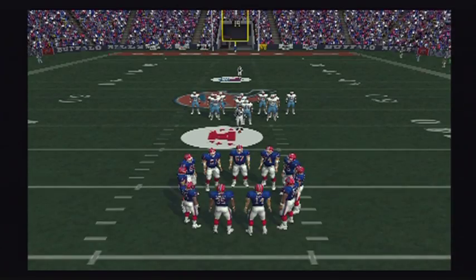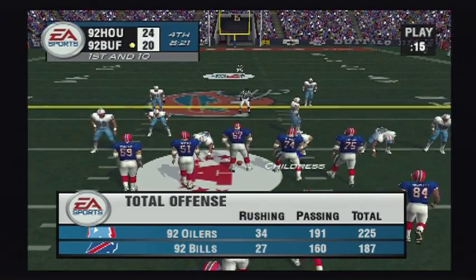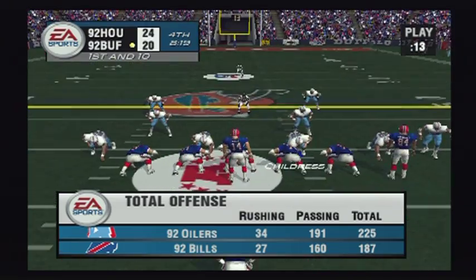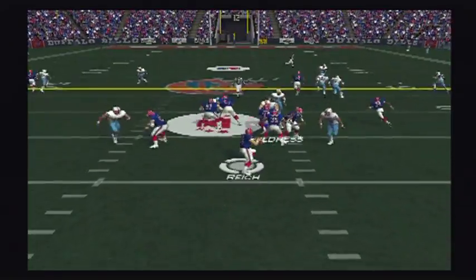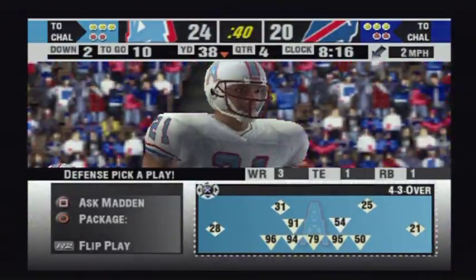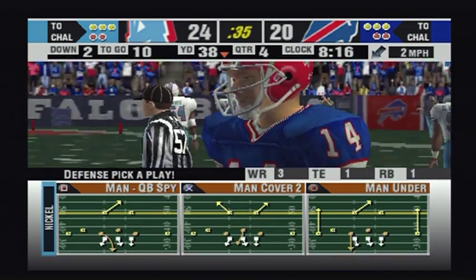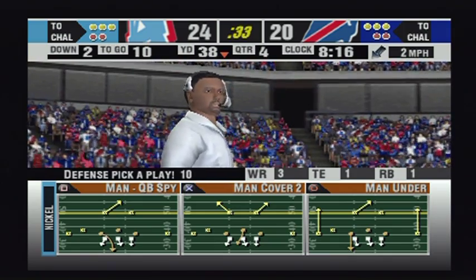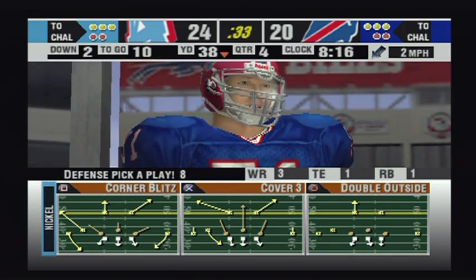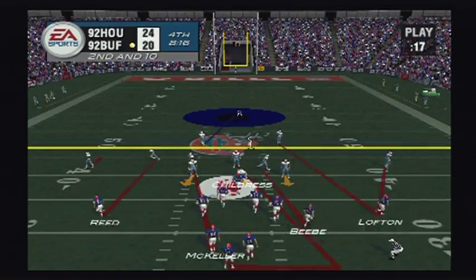The backs are lined up in an I. Number 14 gets set. Throwing on first down. Incomplete. He was able to avoid the sack, but couldn't find a way to get that pass to his receiver. Yeah, the pass rush got to him just as he was releasing the ball. He did avoid the sack, but he's got to be careful not to throw the ball up for grabs where the defense can pick it off.